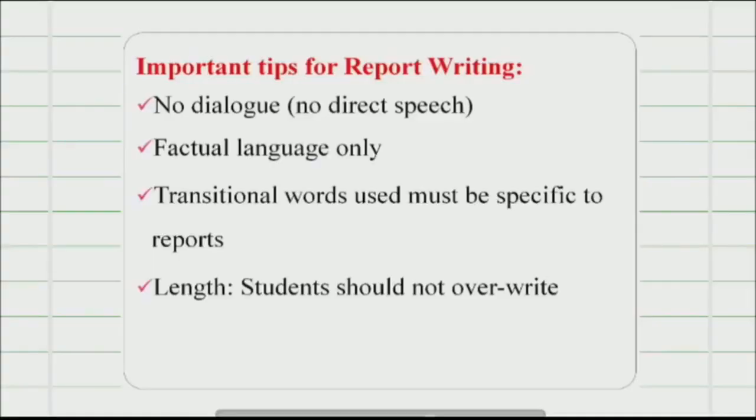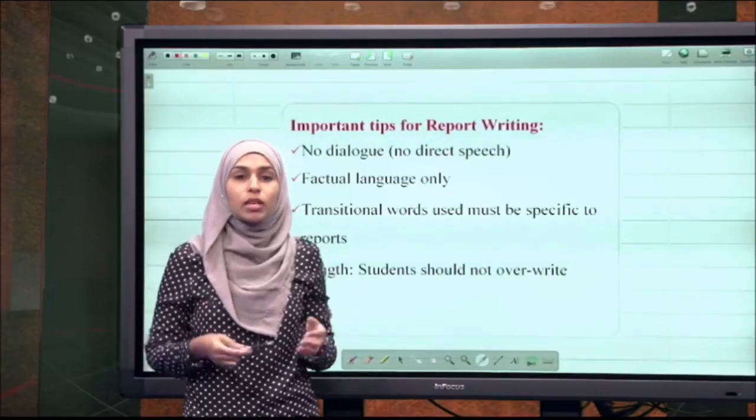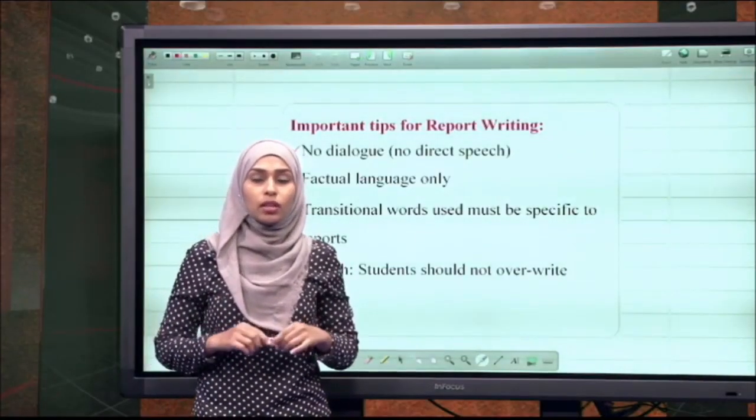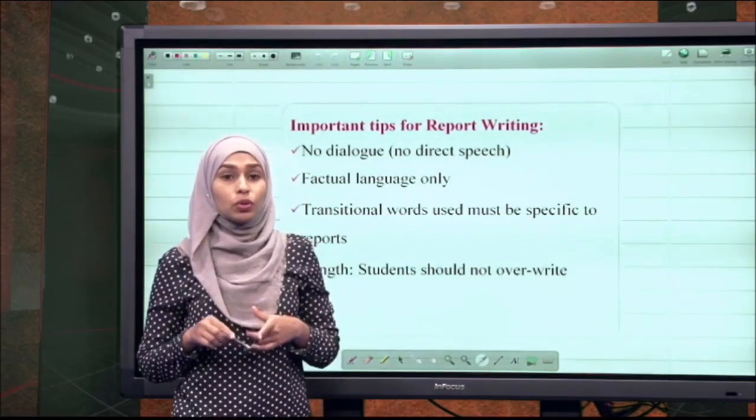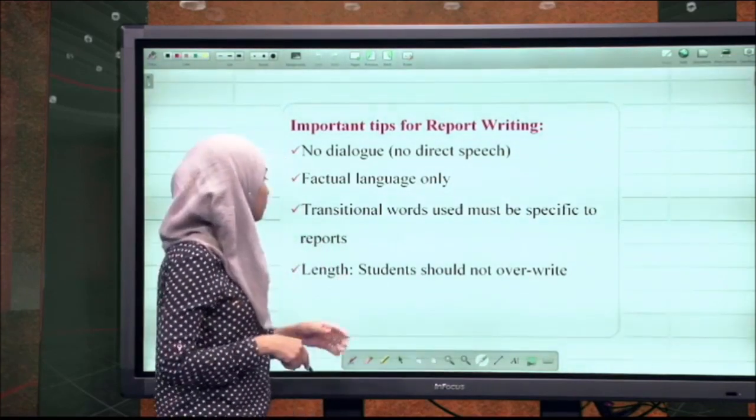Next point, factual language only, meaning that you cannot give an opinion of what you think took place, probably about an incident, right? So you are not allowed to give your opinion. Stick to the facts, exactly what happened, the truth only, right, about the incident.